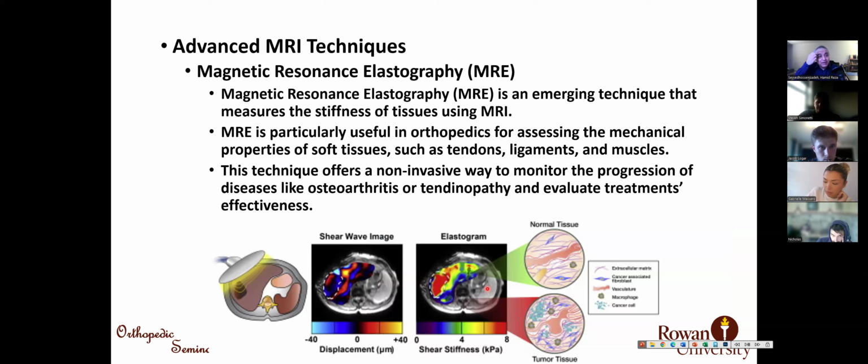Another advanced technique is something called elastography, magnetic resonance elastography, or MRE. In elastography, actually, we apply pressure to the organ that we want to study, and then we detect the reaction of this organ to this applied pressure. First, we have an imaging without the pressure, and then we apply the pressure and have another imaging.